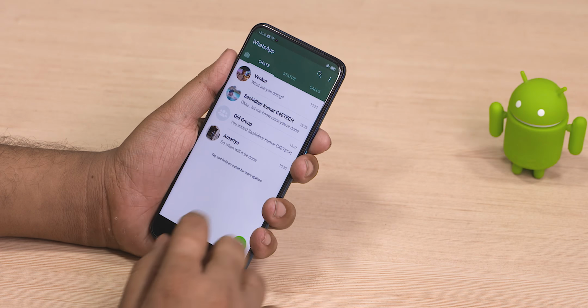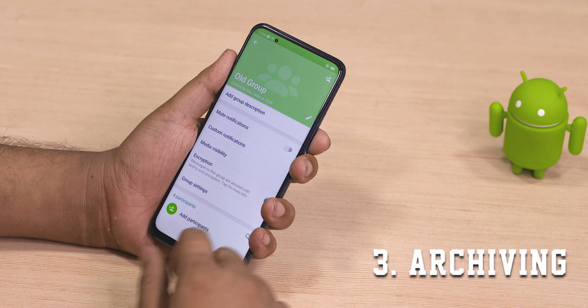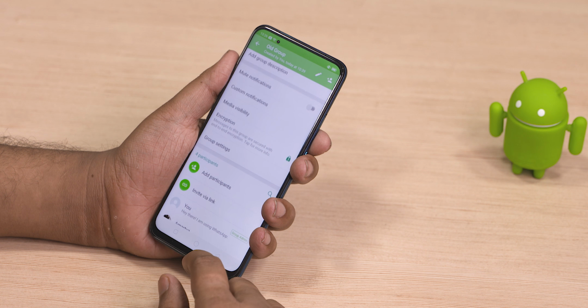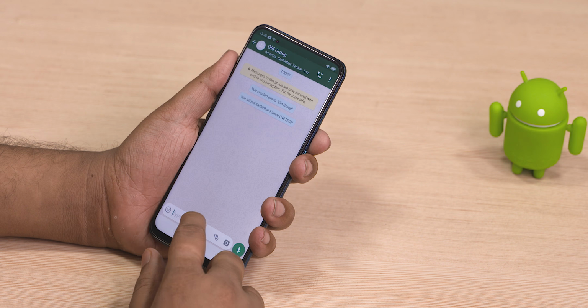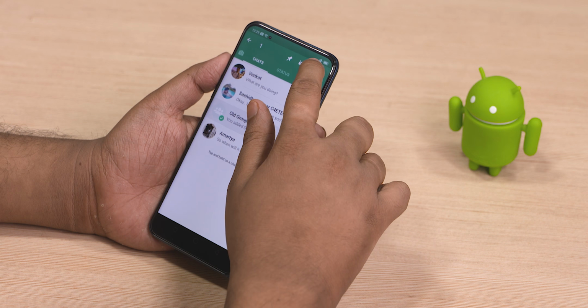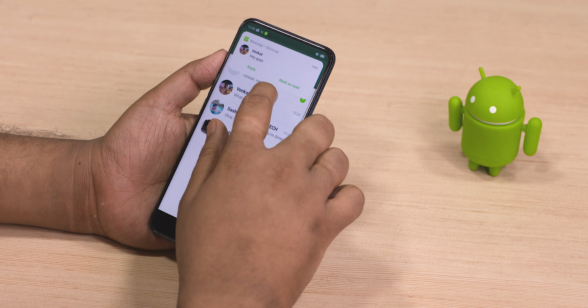Number 3, archiving. All of us have at least at one point or the other been part of a WhatsApp group that has now all but died. But leaving them, well, it's not always an option. Most of us just end up ignoring the group, but then they're still there every time you open up the app. Archiving is what comes in handy in such cases. It's pretty simple and works just like with mails. Of course, when someone replies or posts a new message, the conversation comes right back up.